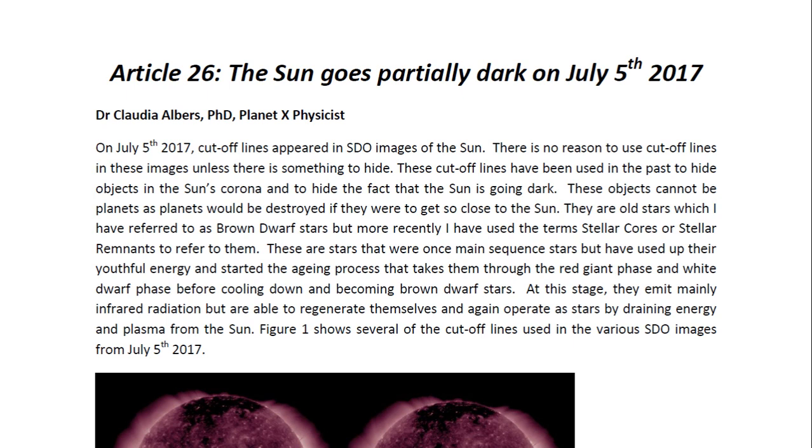These are stars that were once main sequence stars, but have since started their aging process that saw them going through the red giant phase and the white dwarf phase. After that, they cooled down and became what I have been calling brown dwarf stars or stellar remnants. Eventually, they were not able to emit infrared radiation, and this seems to be the state in which they come into the solar system.